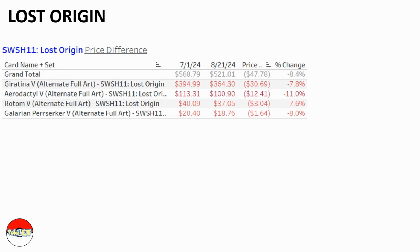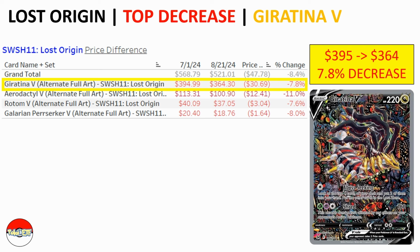Then the next is Lost Origin. There are 4 alternate art. The Giratina V is your top decrease. It was around $395, went down $30 to around $364, representing a 7.8% decrease.